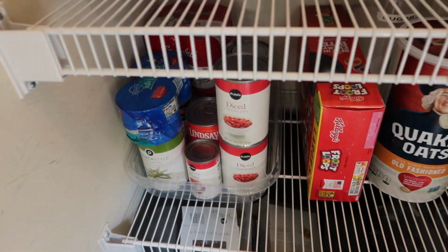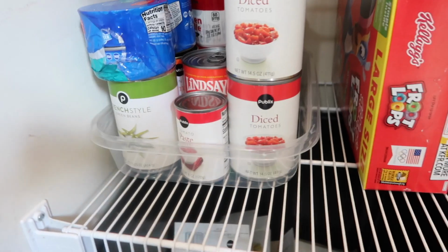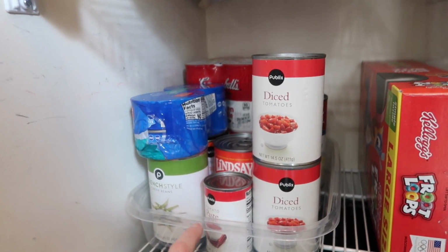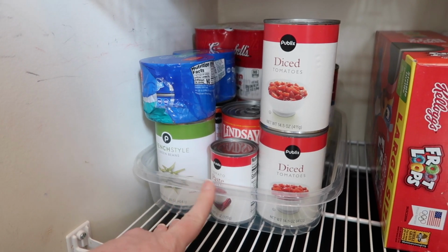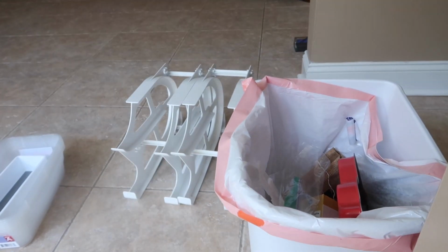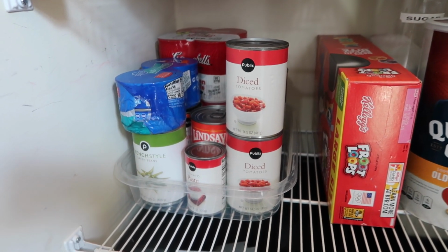Then I decided to put all of our canned food in this little tray. I don't know how long this is gonna last, only because sometimes we have a lot more canned food than this. We used to have this thing, but that thing is starting to annoy me. We've had that for like 3 or 4 years. So I'm just trying out something new and see how this works.